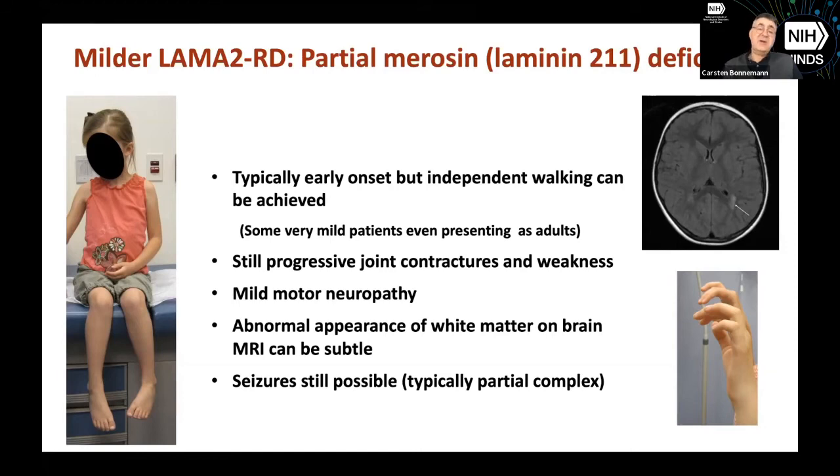There are some children with partial merosin deficiency that have a severe disease, but typically it is milder, and often these children will actually get to walking independently. And now we know there are even milder patients out there, even adults, where the disease is only recognized in adulthood. So the spectrum goes really to the very mild cases.